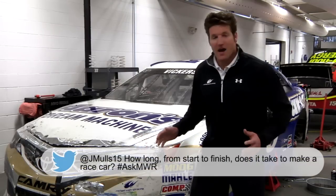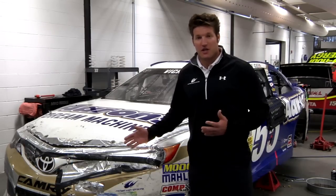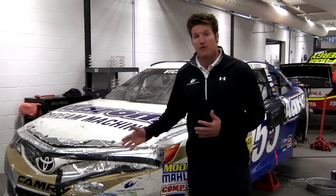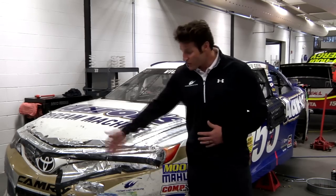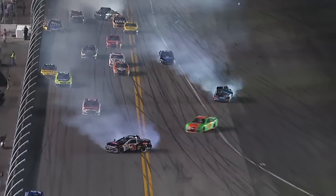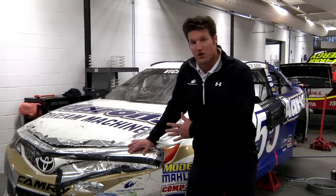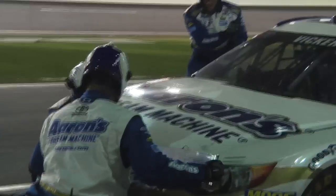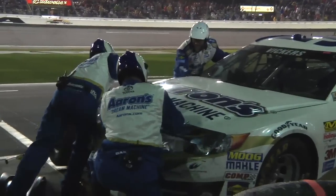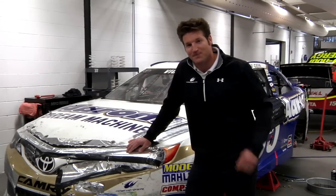Jacob Bolas from Twitter asked how long it takes to build one of these Sprint Cup cars from start to finish. Now, Jacob, to answer your question, it's around 3 to 4 weeks total time. Right here, you can see all the damage that this car sustained after 3 or 4 weeks of hard work on the racetrack, Sunday's race in Daytona. Now, when this car came in, we heard that we sustained damage. First thing that goes through our mind is make it as aerodynamically sound as possible. Even the smallest ripple or crease in the hood can slow this car down drastically on the racetrack. Thanks for your question, Jacob.